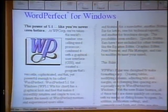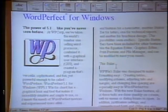And there's a quick look. Some of the new features in WordPerfect for Windows. It's a whole new world out there with Lotus and WordPerfect. Yes. All right, that's our look at what's new with Windows.